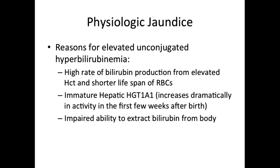Physiologic jaundice often occurs in otherwise healthy infants due to many reasons. Infants have higher rates of bilirubin production due to elevated hematocrits and shorter lifespan of red blood cells. Infants also have an immature hepatic UGT1A1 enzyme activity. Enzyme activity increases dramatically in the first few weeks after birth. Lastly, infants have an impaired ability to extract bilirubin from the body.